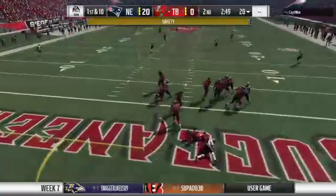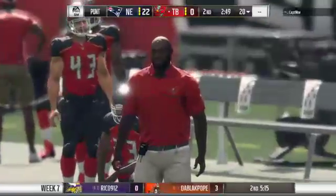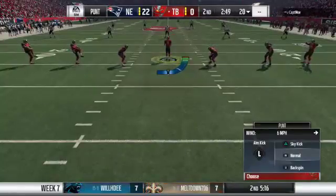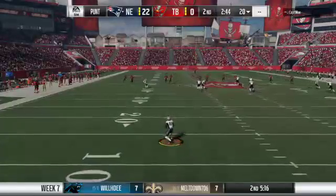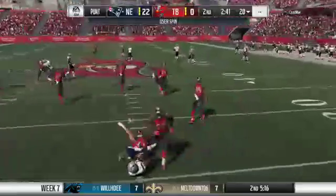And he goes down. Dalton couldn't get rid of it. And that will be a safety. Well, I think you can go ahead and give your punter an assist on that one. Pinned him deep, and the defense comes through with 2 points. You're exactly right, partner. This was all set up by a great punt. And if the ball goes in the end zone, this never happens. So great call. Give the punt team and the punter some love.